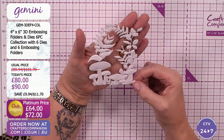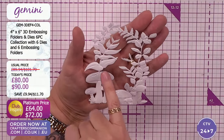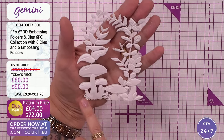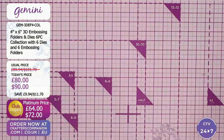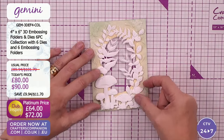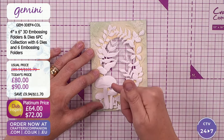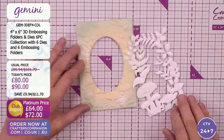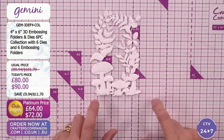You can just pick up some of that detail. You can see where the tops of the mushrooms are. You've got all the veining in the leaves there. Absolutely stunning. And this is the perfect size now to fit over the top. But we're going to get all that lovely leaf part of it, the foliage, going into the aperture, okay? So the next job, once we've got this far, is to start with the colouring aspect.